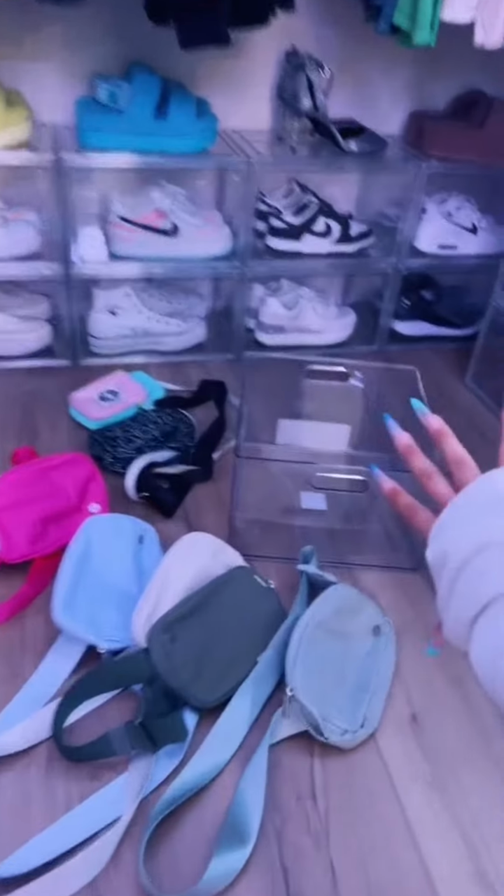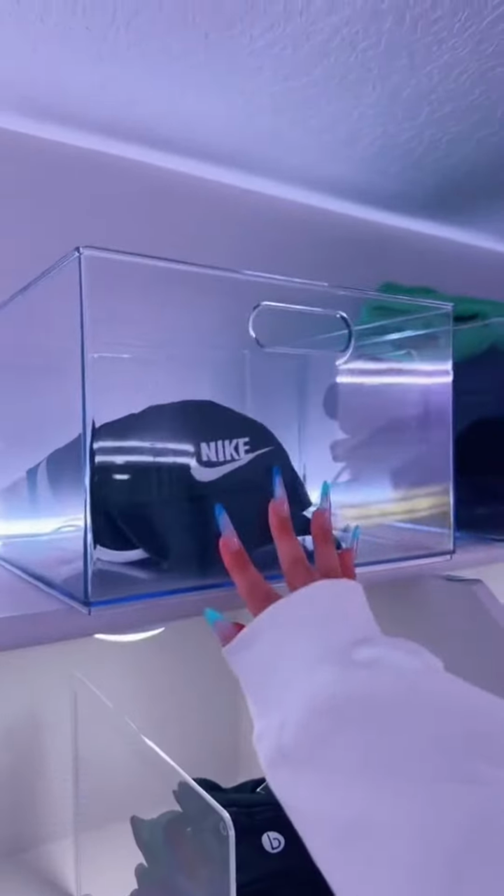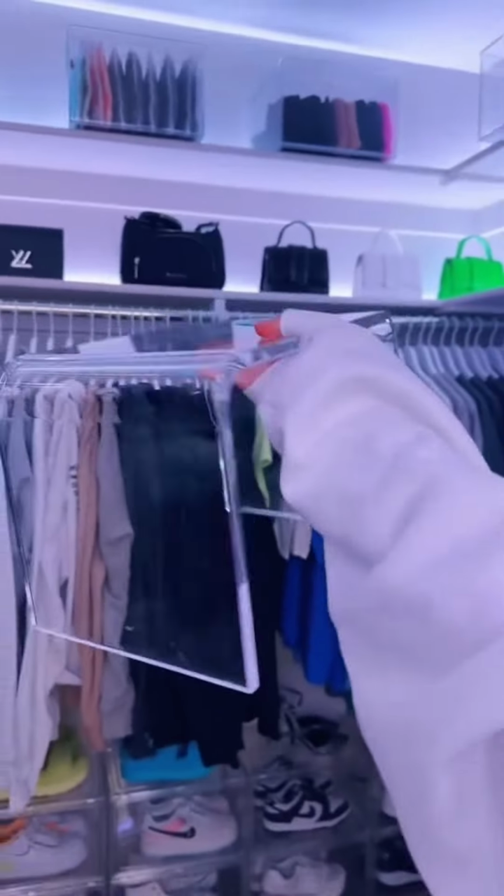Next bin's gonna hold my belt bags, sweatpants, shapewear. I tried folding it. I don't know. Extra bags, hats. Almost done. I'm getting rid of the ladder. I found this acrylic stool on Amazon. That's going here. I'm short, so it's perfect. Lastly, a rug. That's pretty much it.